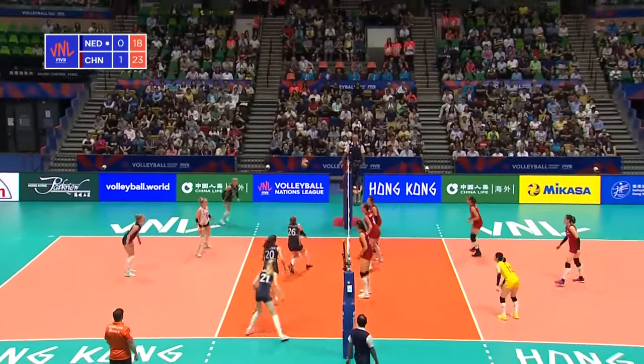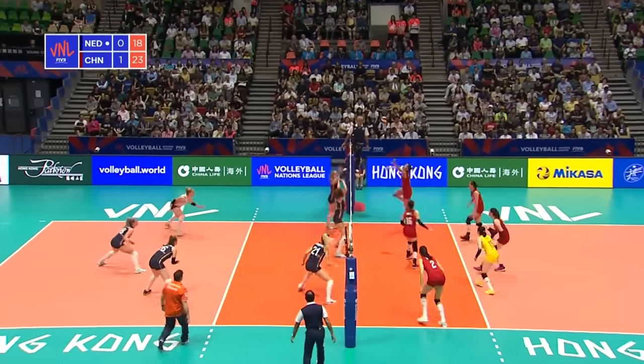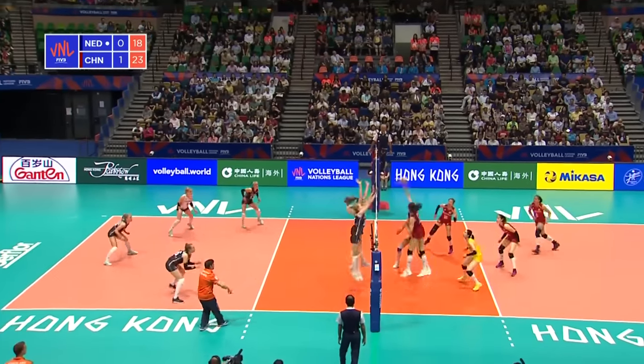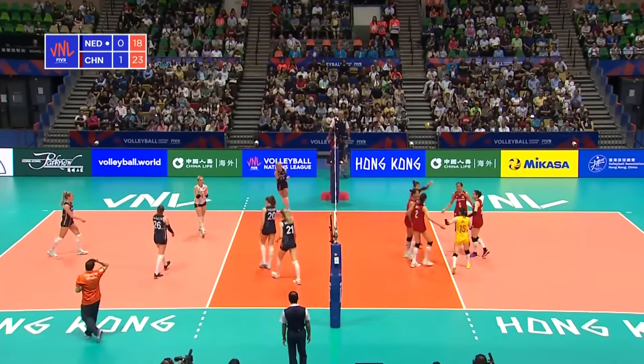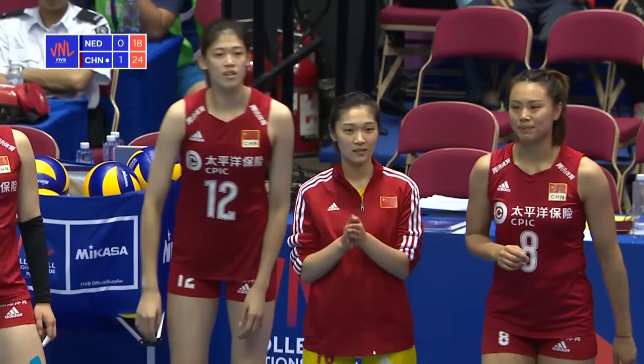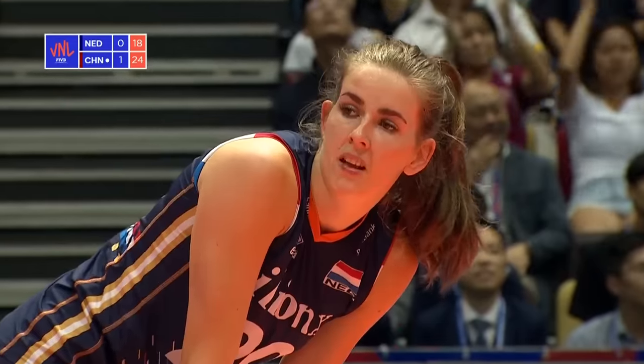Good dig from Knip. Easy for Lin Li. China still in it. Zhu Ting again. All over. Goes off Polders and out. Perfectly legitimate attack. You don't always have to hit the court to win the point. You can work it off the block as well or off the defender.